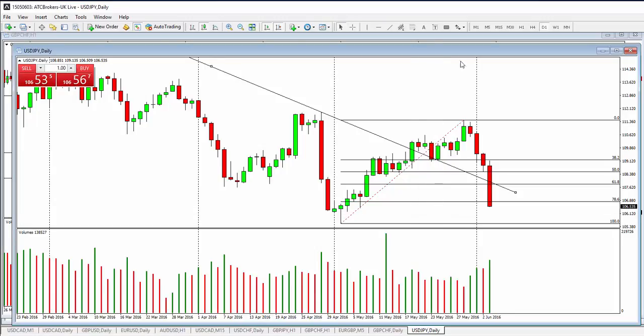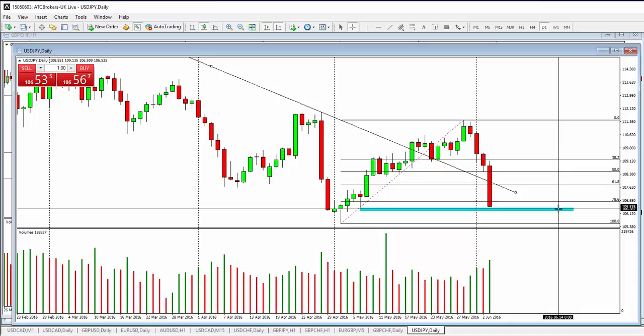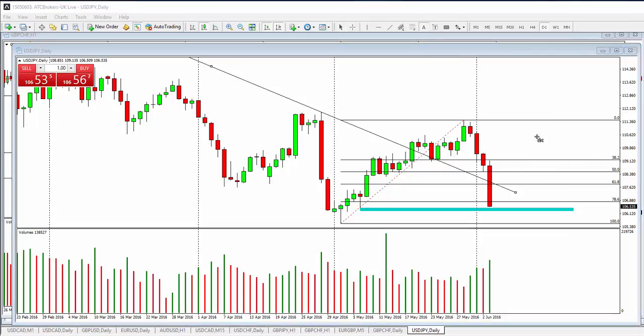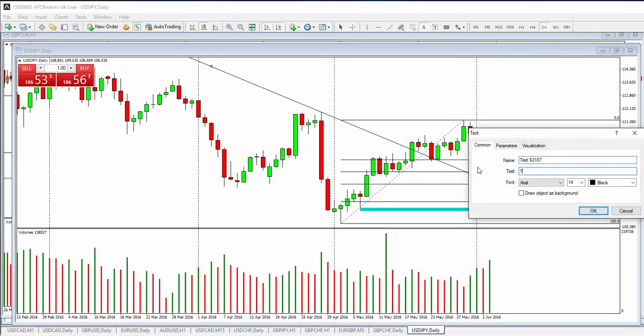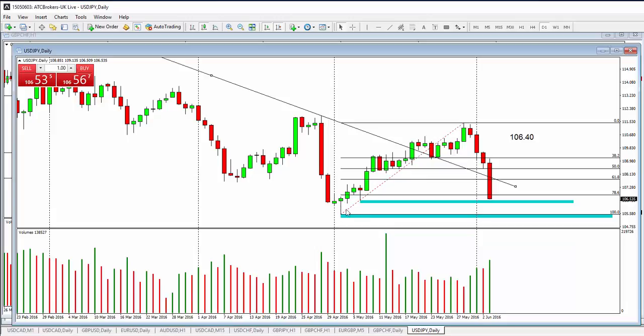So potentially we have this level down here on the open. I'm not overly keen on it, to be honest with you, but it is 106.38, 106.40, maybe a level to look at. The better level I like is below here, and the reason being is because of this nice pin bar here. So we're going to be looking at 105.58.